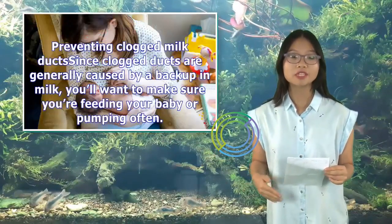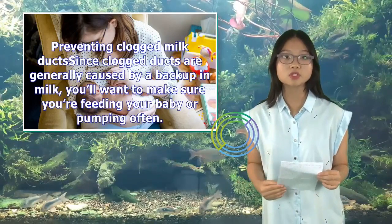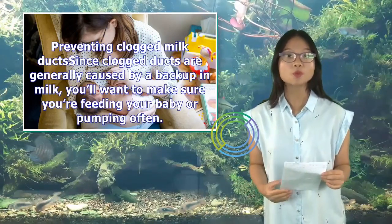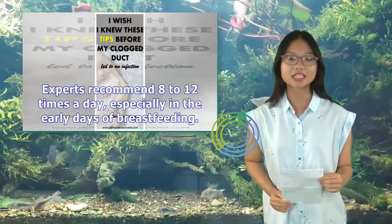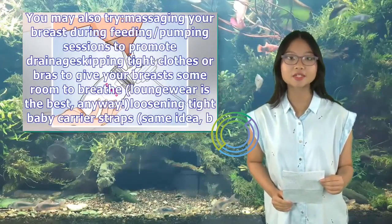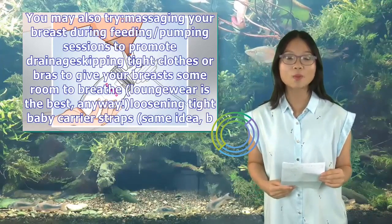Preventing clogged milk ducts. Since clogged ducts are generally caused by a backup in milk, you'll want to make sure you're feeding your baby or pumping often. Experts recommend 8 to 12 times a day, especially in the early days of breastfeeding. You may also try massaging your breast during feeding/pumping sessions to promote drainage.